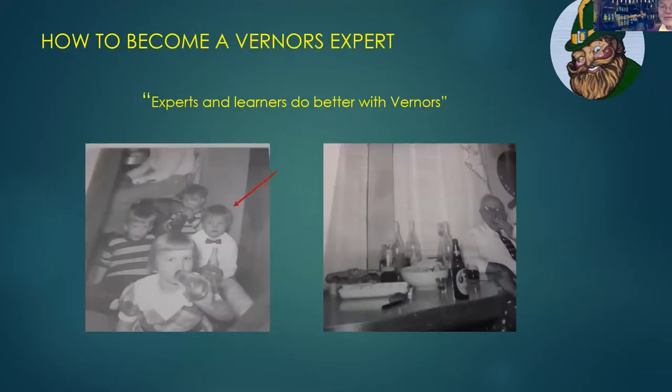How do you become a Vernor's expert? Well, that's me there at age 3. You'll see a Vernor's in my hand. My grandfather over here, typical of our family, there's Vernor's on the table along with Stroh's beer and a bowl full of Better Made potato chips on the table.